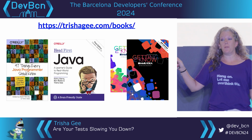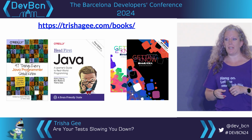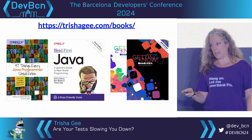But what do all these books have in common? Oh, I should have introduced myself properly, really. I'm Trisha. I work for Gradle. I used to work for JetBrains, did a lot of stuff with IntelliJ IDEA, and did a lot of stuff around talking about Java, new versions of Java, and things like that.